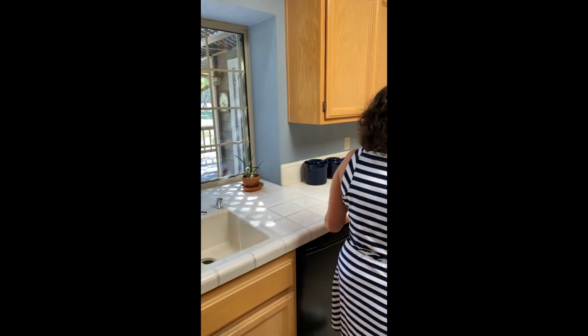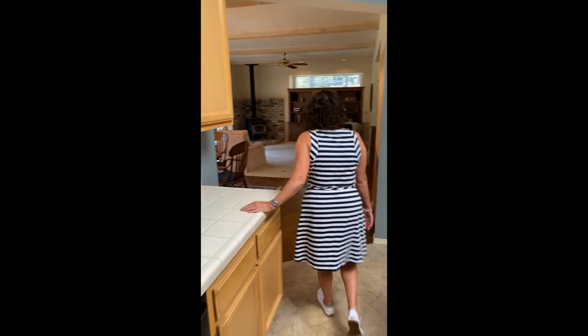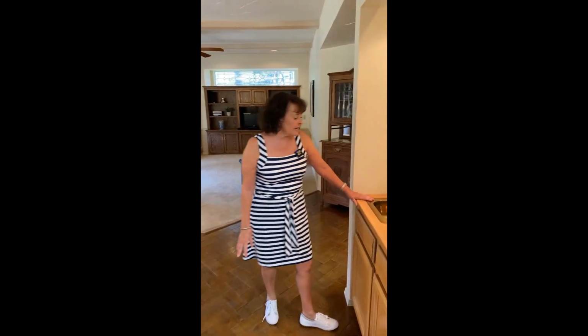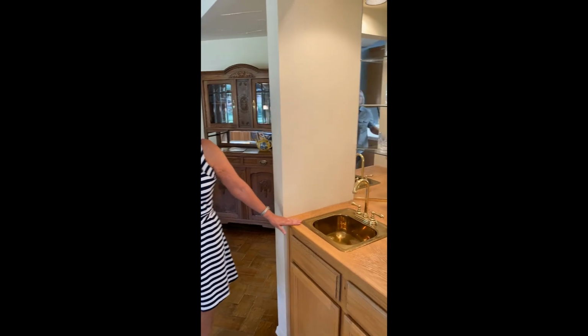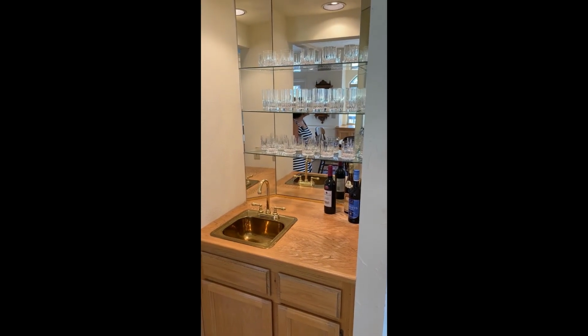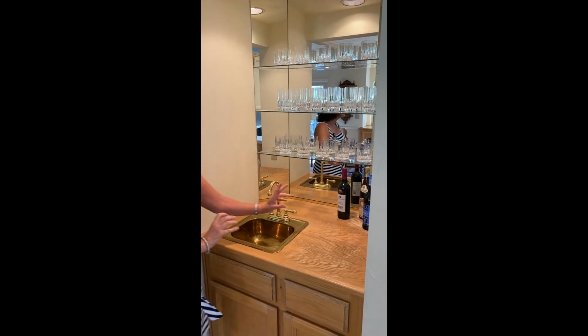So right off the kitchen, we have a small bar with a second sink. So I guess when this house was made, you've got your golf game finished. You come in and you make your martini here and you sit back on your very pretty deck.